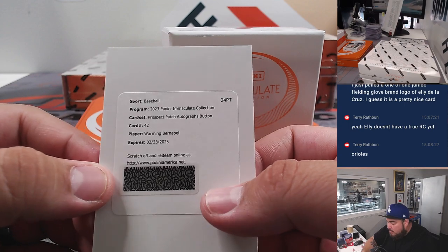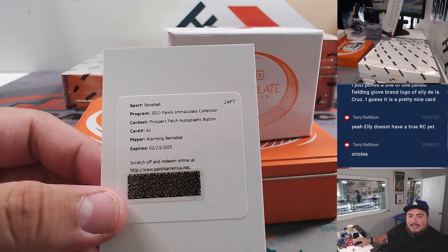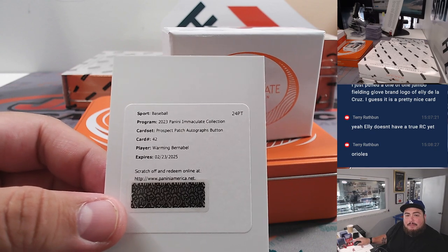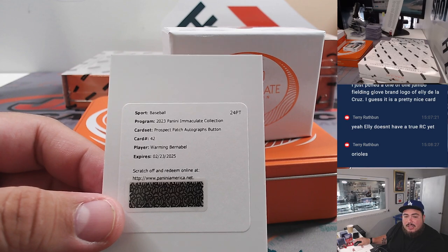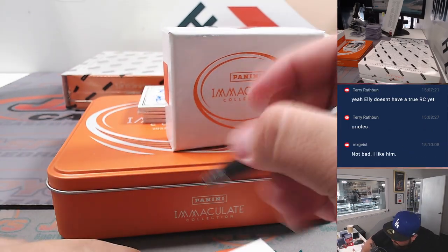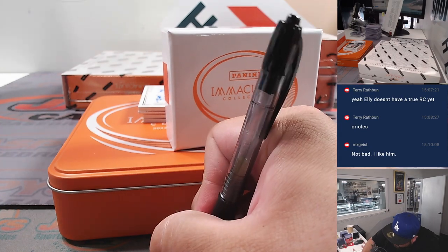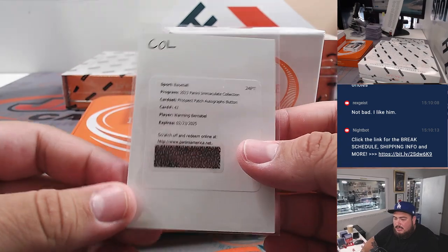Redemption. Prospect patch autographs button. And button is out of 8. And that's going to be the Colorado Rockies. Rockies, that is Chad.